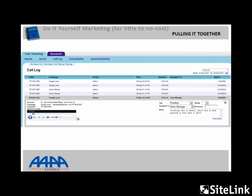You see here a screenshot of our tracking through Marchex. Our managers will tag the calls. Maybe it's a pending call. That means it needs more follow-up. Maybe it's a non-prospect. Once it's rented, the manager goes back in and tags the call as rented. Again, that lets you know how you're spending your marketing dollars and whether it's working.